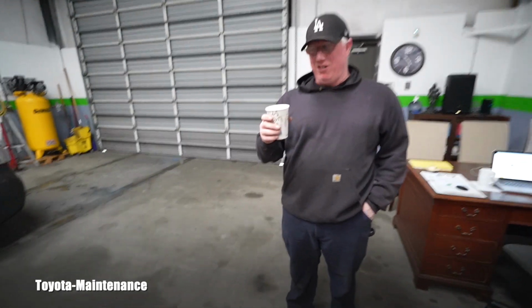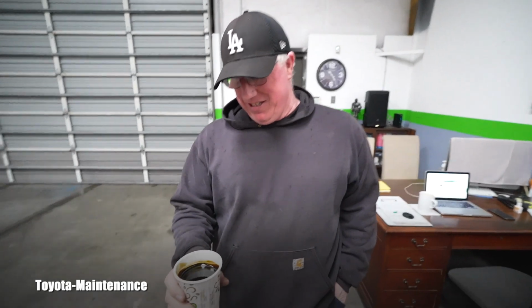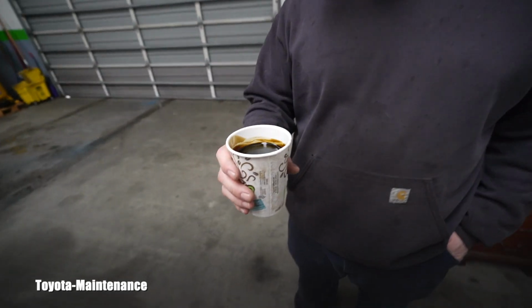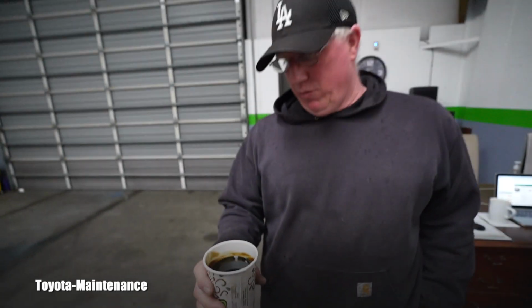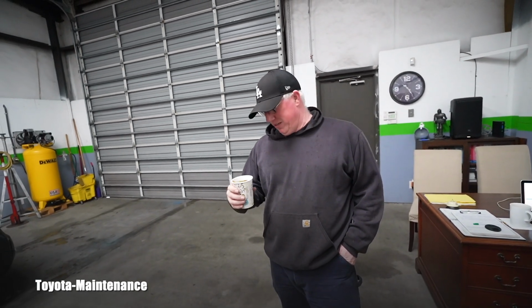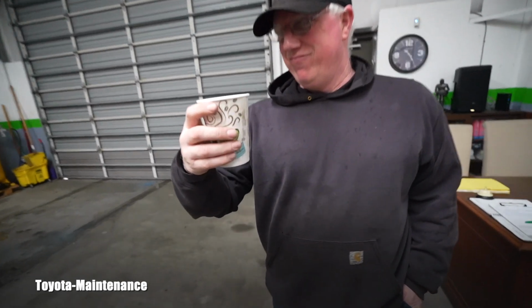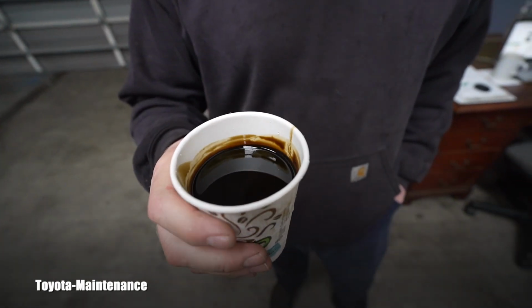This is actually all of the oil that came out of a 2002 Toyota Corolla. It started making noise in Los Angeles, and they wanted to get home, so they drove it home and brought it in today, 12 hours, to have us look at it. And this is all of the oil that was in it. Are you kidding me? No, that's it. It ran all the way from Los Angeles.